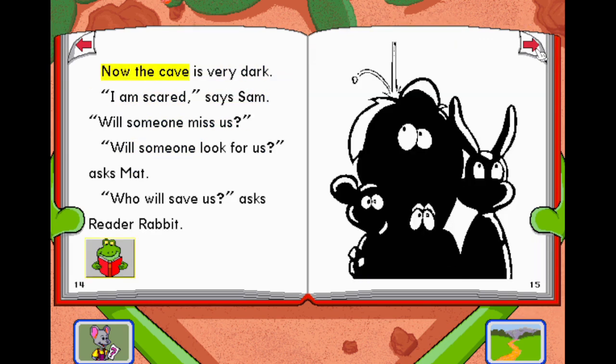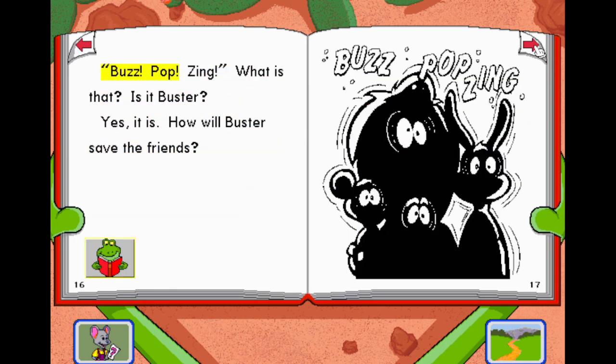Now the cave is very dark. I am scared, says Sam. Will someone miss us? Will someone look for us? Asks Matt. Who will save us? Asks Reader Rabbit. Buzz, pop, zing! What is that? Is it Buster? Yes, it is. How will Buster save the friends?